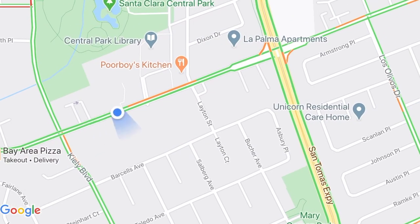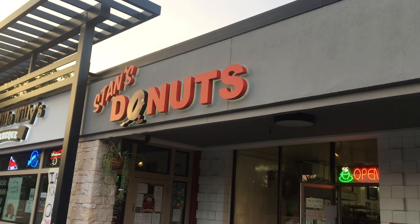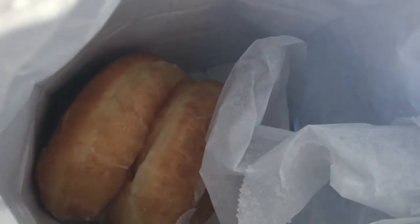But first, Stan's, a Santa Clara tradition and a District 6 fave. Oh yeah. Time for a little piece of Stan's. Oh, that's the best. Let's get back on the road.